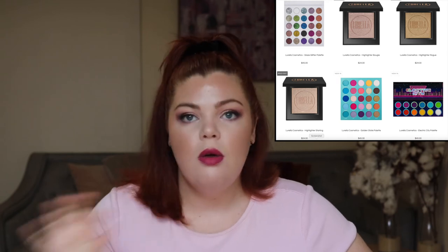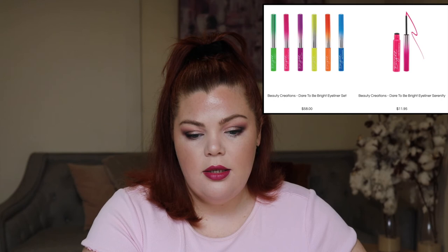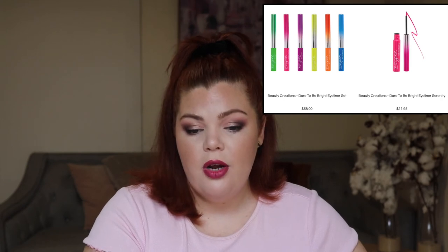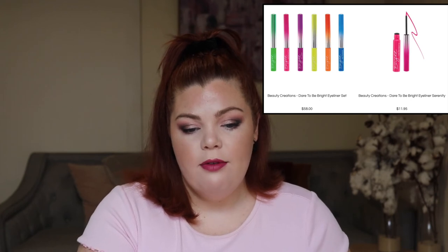It looks like Lorella Cosmetics is new at Discount Beauty Boutique. I might be wrong, but because there's such an influx of products, to me it might be a new brand. They have a whole bunch of eyeshadow palettes around the $40 to $45 mark. Their highlighters are all sold out, so they must be known. I don't know this brand, but their highlighters are $24. Then Beauty Creations have these bright eyeliners. You can buy them individually for $11.95 each, with all the colors available. I just showed the pink one. Or in the set for $58.